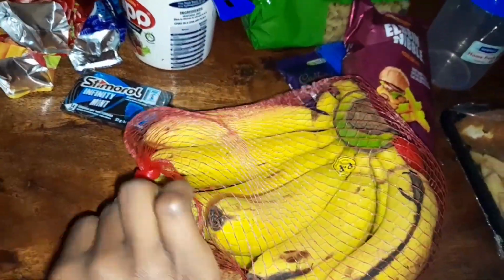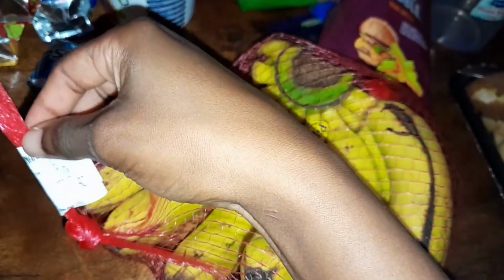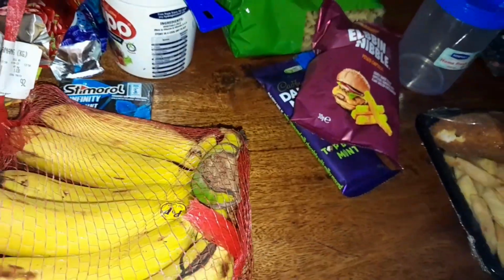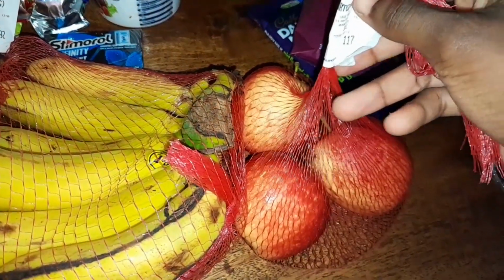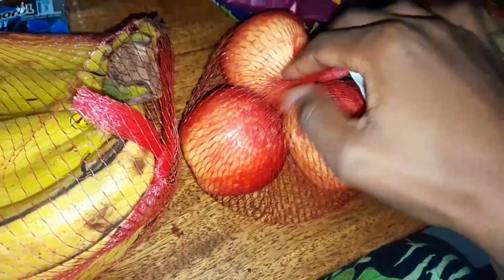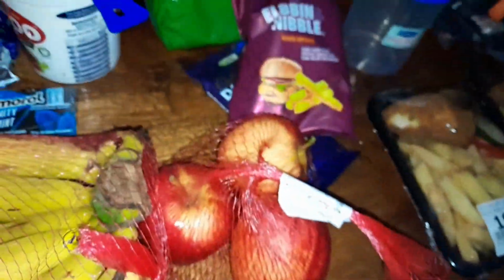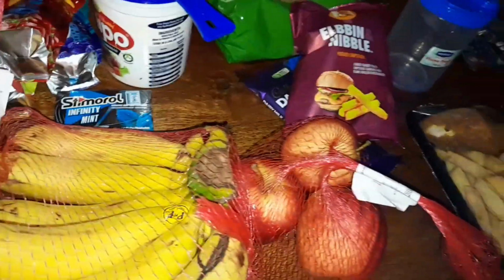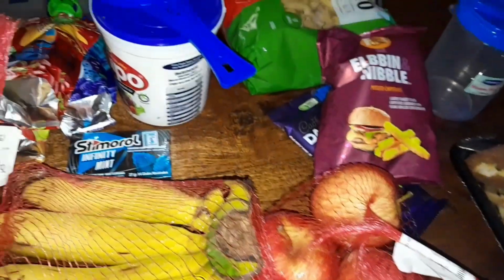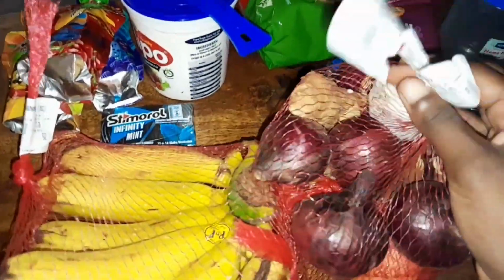Okay, the next thing that we got, bananas, Kampala bananas. This was going for 92 Kenya shillings for this bunch. Then you got these apples for 117 Kenya shillings, 3 pieces of apple. Then my sister got this. Then you got onions, ginger, and garlic.